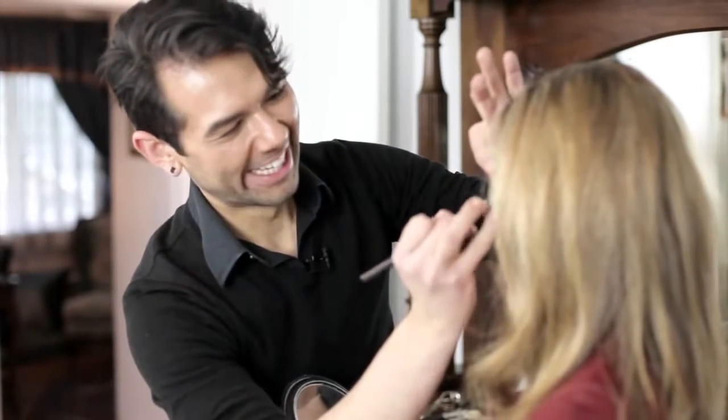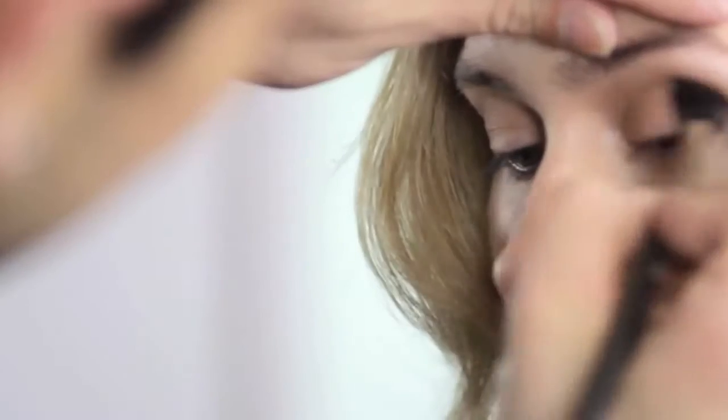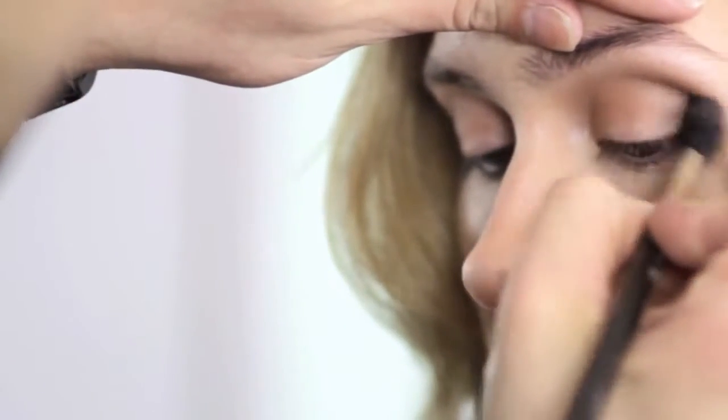because we don't want to get it all over your face, and we also don't want it to go too dark and try and blend it down because you'll never be able to blend that down. So just right here in the outer corner of the eye. Beautiful.